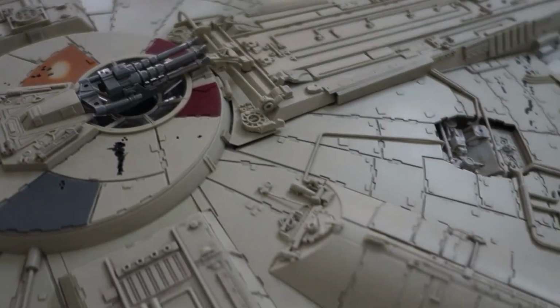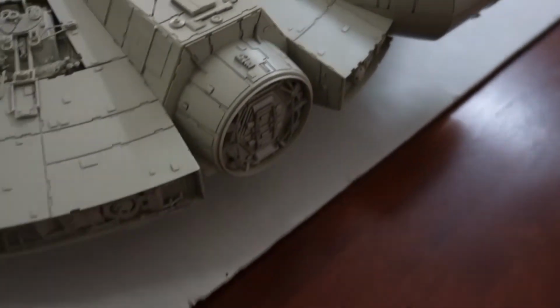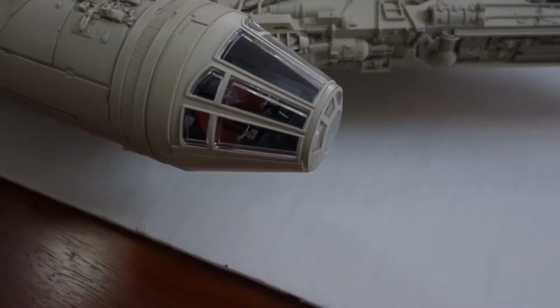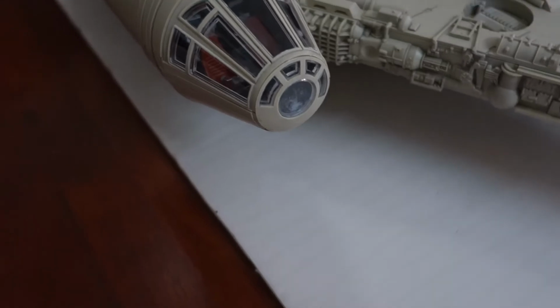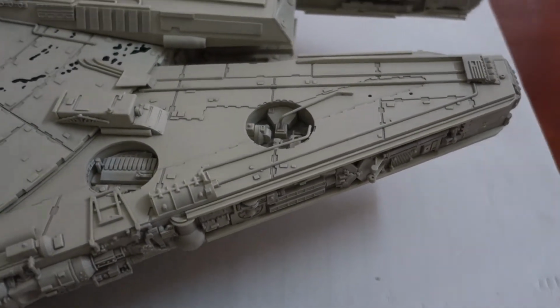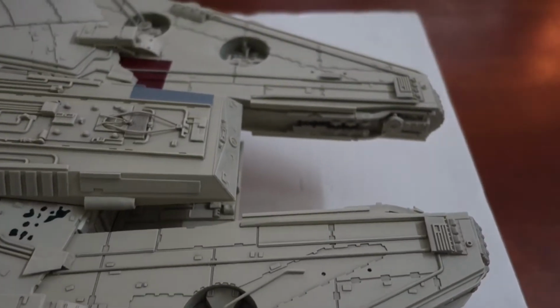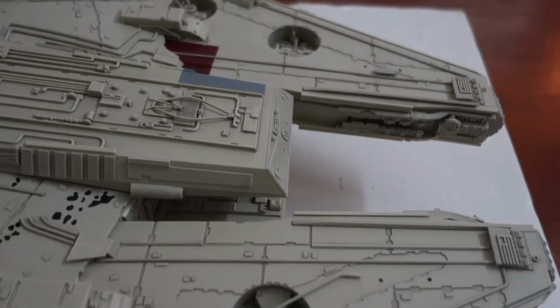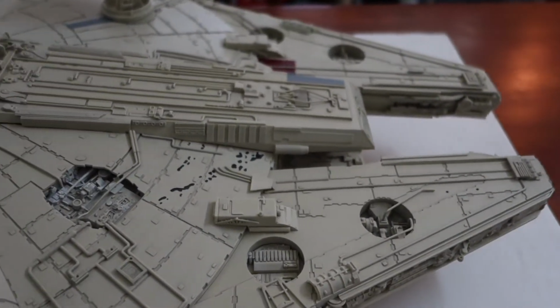The gun turret, the control pod over here, and everything inside it. In the front, mandibles, I think. And one of the Star Wars movies shows this part sliding out and going out, I was told by a friend.